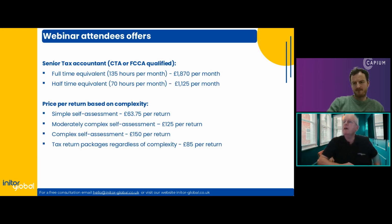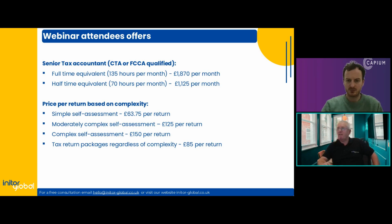So what do we offer? If you need a senior tax accountant going forwards, you can see the prices there. And we also offer a half-time equivalent basis as well. In terms of the tax returns, the prices, as you would expect, are fixed and based on complexity, from simple right through to complex. But that is most basic. A simple self-assessment tax return for a sole trader would be £63.75.